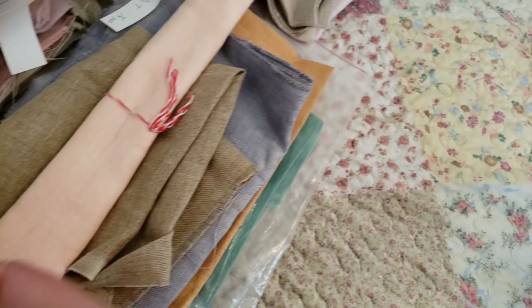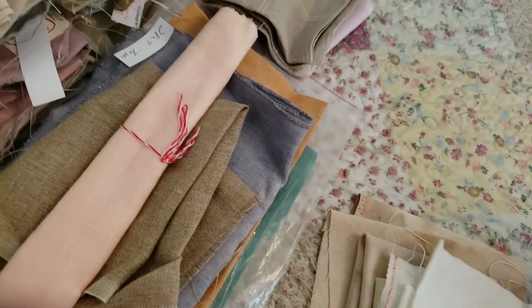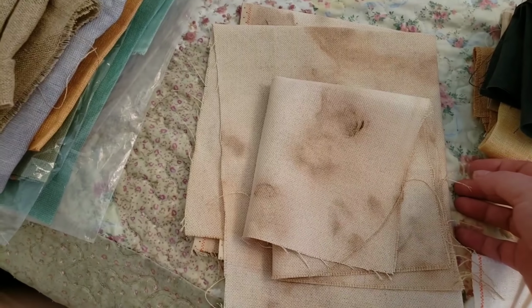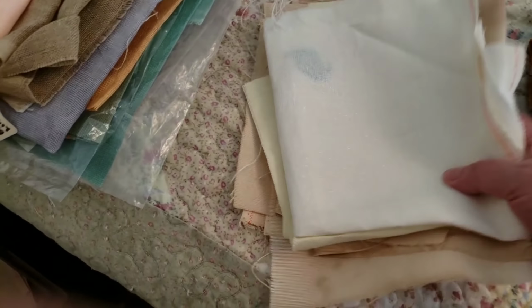And this is actually some hand dyed that I coffee tea dyed, and I'm pretty sure that that's Evenweave. I left that out. Got some white Evenweave.